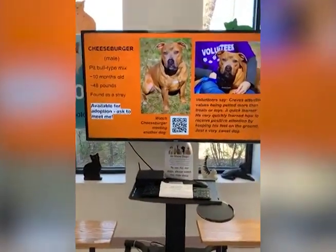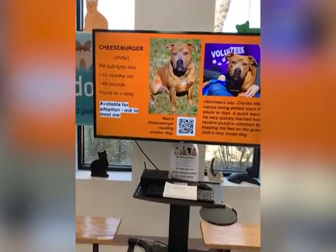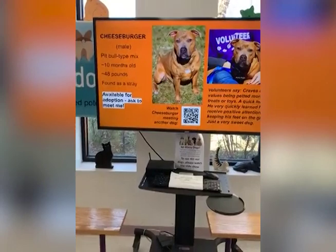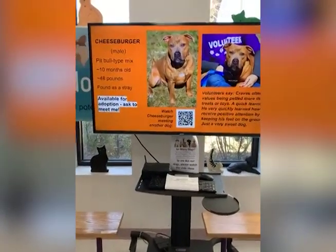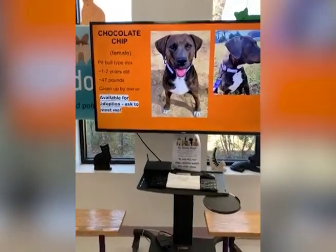And we have Cheeseburger. Cheeseburger craves attention, values being petted more than treats or toys, quick learner, very quickly learned how to receive positive attention by keeping his feet on the ground, just a really sweet dog.